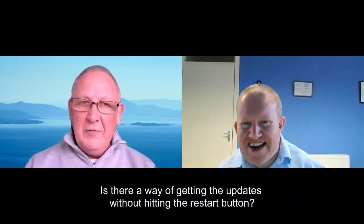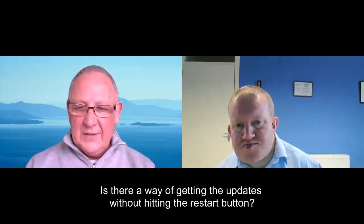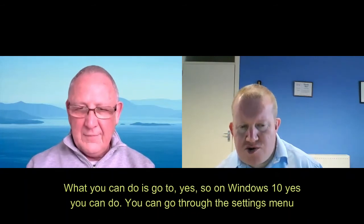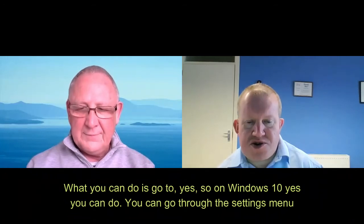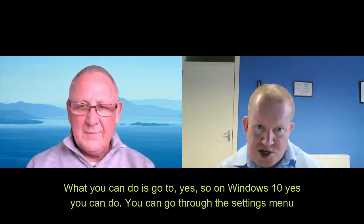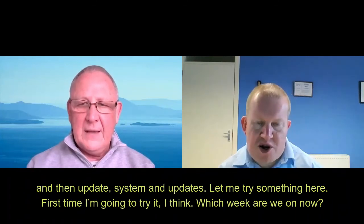Is there a way of getting the updates without hitting the restart button? What you can do is, on Windows 10, go through the settings menu and then update, system and updates.